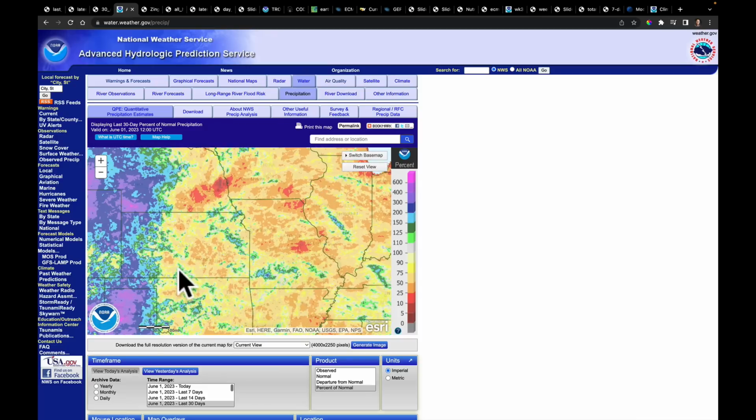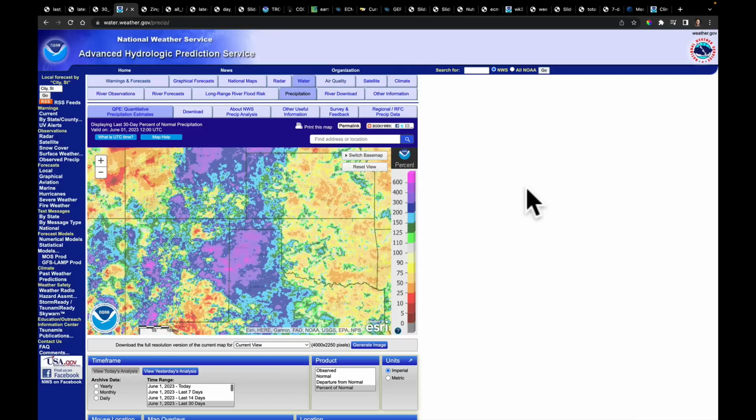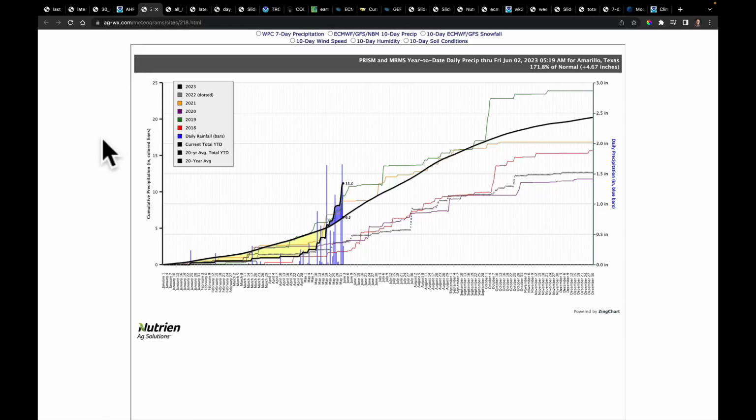Now, thinking again about some of the very heavy rainfall events here in Texas, I just want to show you, I pulled this up this morning for Amarillo, and note that at one point back in April, we were matching the driest start to any year in the last 5 years. And since then, we've now moved to the wettest such time frame. So some of these locations here have gone from having just a couple of inches to picking up over 10 to 11 inches just in a short amount of time here.